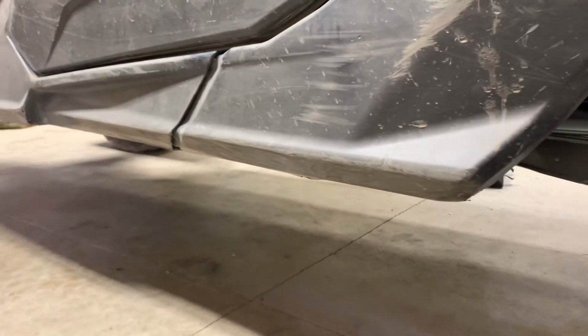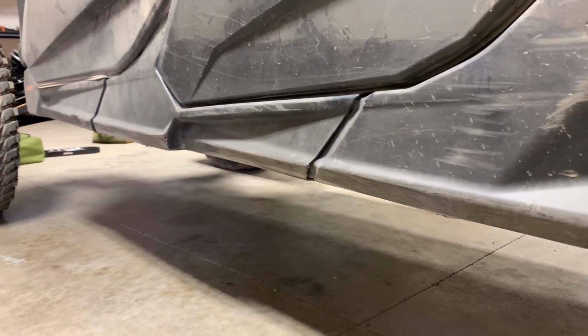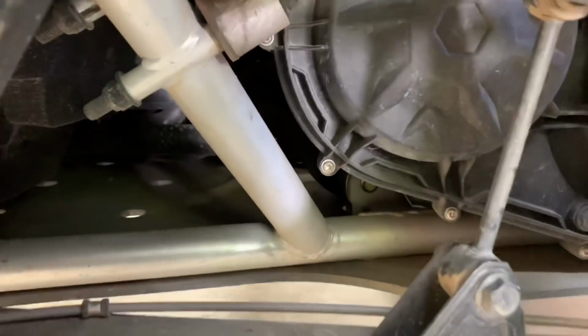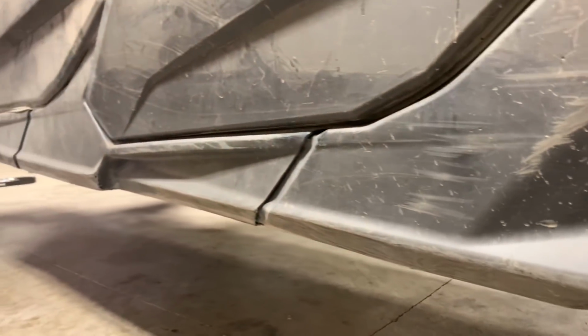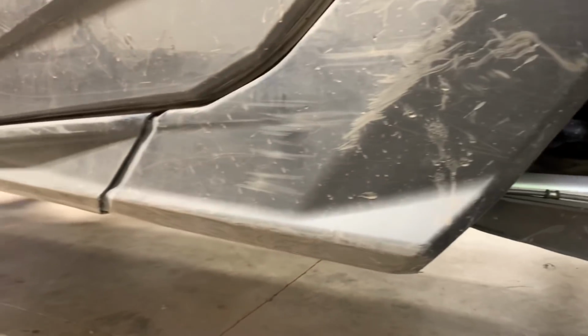And realistically, if I had more time before the trip, I would have added factory UTV rock sliders and maybe a full skid. The skid on the X3s is pretty decent. It's about 3/8 inch, and it has full coverage. So unlike a 4-seat Razor where there's barely anything under there, the Max has pretty good coverage.